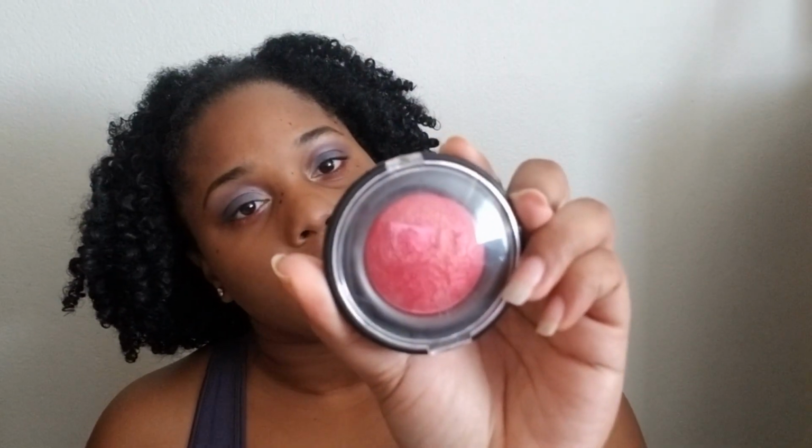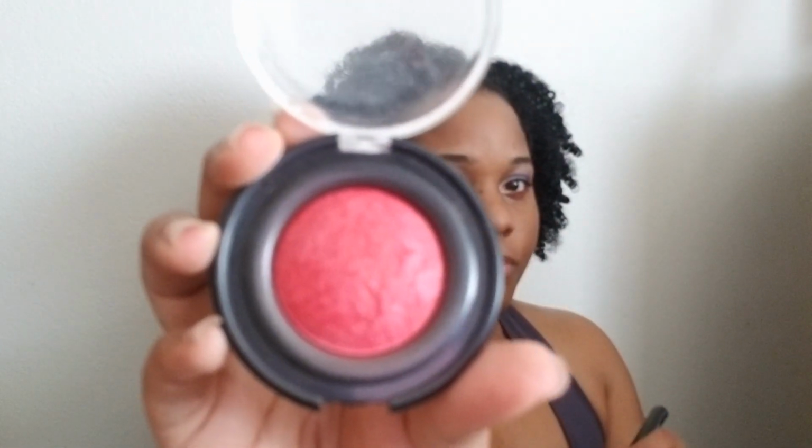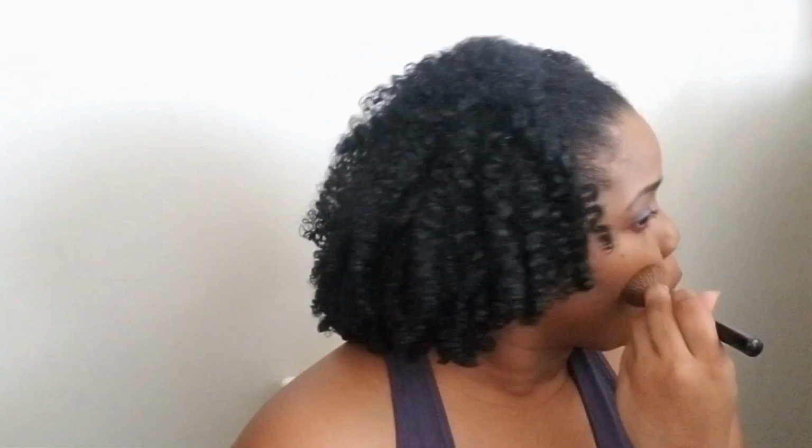So next I'm gonna go in with my blush, and this is Black Radiance, and the color is raspberry. It's really pretty. Ooh, look at that. So I'm just gonna take the brush, fish face it, just kind of see where I want it.